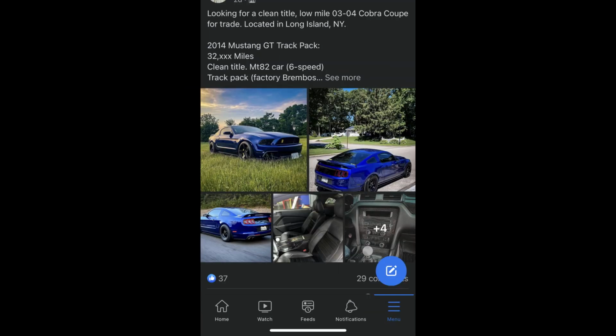Next car up is, shockingly, another 5.0 Coyote looking to trade for a Terminator. Looking for a clean title, low mile 0304 Cobra Coupe for trade, located in Long Island, New York. 2014 Mustang GT Track Pack, 32,000 miles, clean title, MT82 car being a 6-speed, Track Pack, factory Brembos, and I forgot to expand the description to get the rest of the info on this car when I screenshot her at the time.